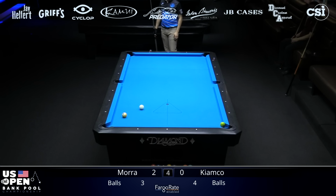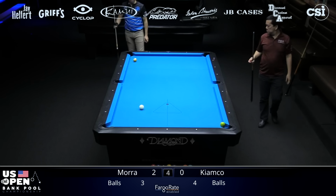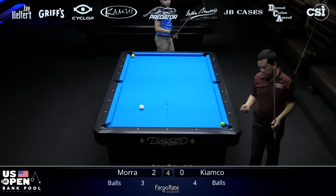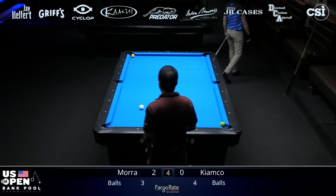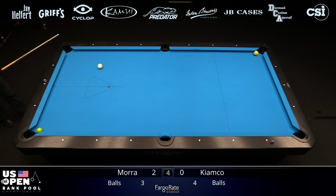Pinched it too much with the inside. And again, I don't think he's going to give anything up. Oh, yeah, he was very fortunate. Might just lay the 9 in and leave the cue ball up there and say, shoot, John.